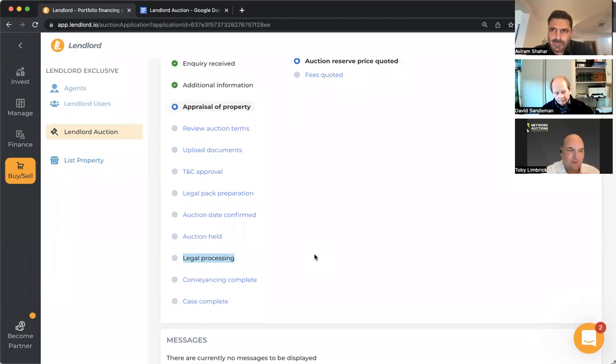But effectively, Aviram, the deal is done. The seller has nothing to do. They can sit back and relax. The solicitors will deal with the post-exchange work. The conveyancing is complete at the point of sale. The buyer comes to auction having done their due diligence. If they had questions about the legal pack, the time to ask those questions was before the auction.